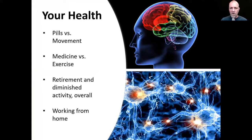Also, our overall activity has diminished. I deal with a lot of elderly. They're retired. The average age of my patient is 81 years old. None of them are working. That's fine. The ones who are active are doing better than the ones who are not active. Because when we retire, and for a lot of us even before then, working from home, not having to go anywhere, this is leading to diminished activity. We see it all the time.